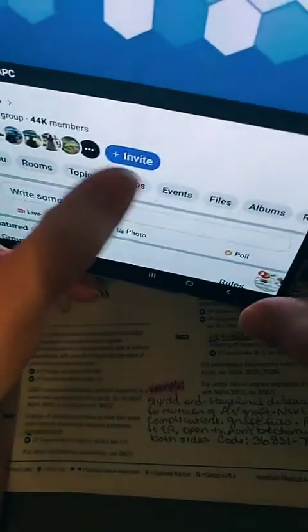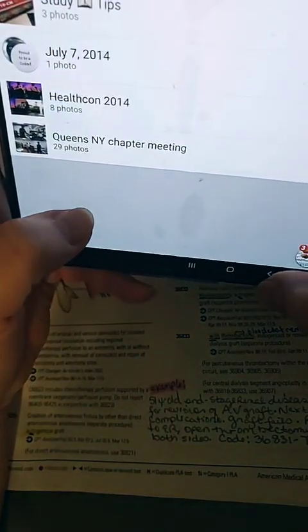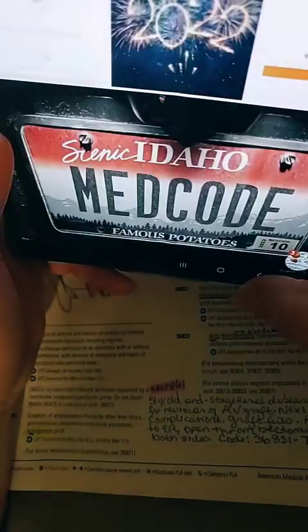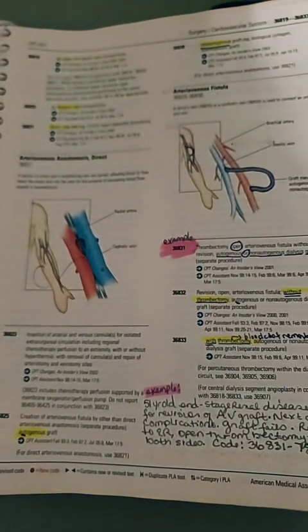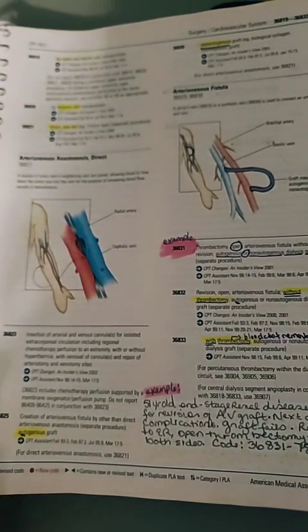Let's see. Do they have one that says albums? Those are old. Files, no. Photos. Med code. I like that. That's pretty cool. Anyway, I'll try to find that video. I've got some of their old ones taped too from earlier in the week.